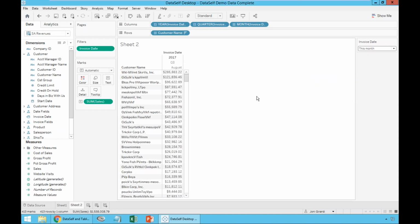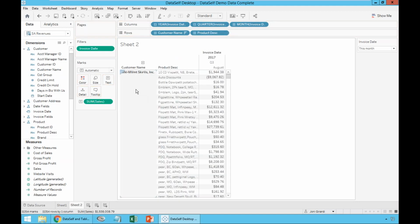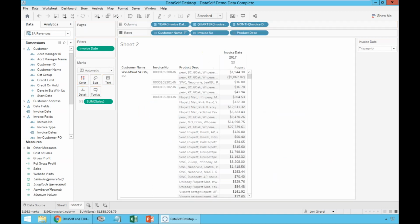Well, I want to see sales by customer, by product, invoice number, invoice date, you name it. If you know how to drag and drop, you can do it. So if you want to add product, you come to the product list. You find the product description, drag and drop between customer and sales. There it is. By customer, by product, I see my sales. Maybe you want to see invoice number. Just find the field. Invoice number is right here. Drag and drop, and you get it.